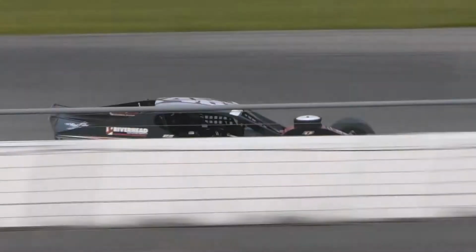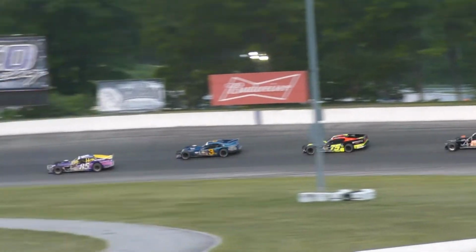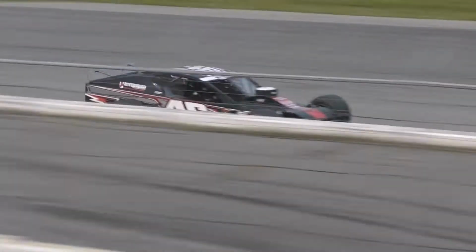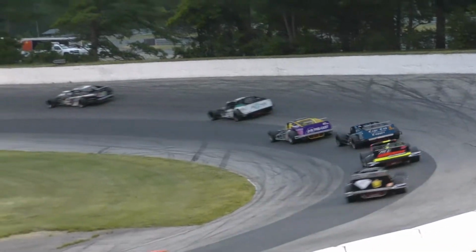Pastriak in that 75 still becoming a factor here. And Matt Swanson rounding out the top 5, one spot ahead of Pastriak, who has looked pretty formidable in the last handful of laps. Craig Lutz, his lead not as big as it was a few moments ago, as Myers is staying within striking distance. And Pastriak leading the next contingent of cars.